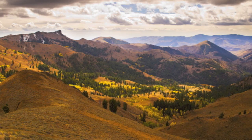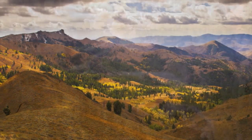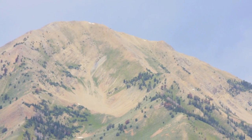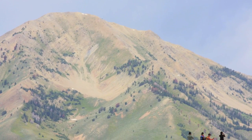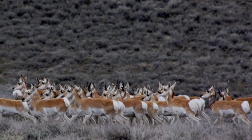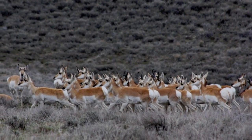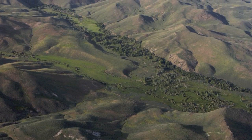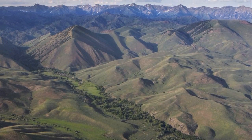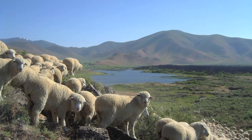The Pioneers Craters region of central Idaho is one of the jewels of North America's natural heritage. Ranging from lava flows to rivers, foothills to mountain ecosystems, the Pioneers Craters landscape supports wide-ranging species, such as pronghorn, who travel as far as 150 miles between summer and winter ranges. The abundance and diversity of wildlife is supported by the landscape's dramatic range of elevations and long, free-flowing reaches of rivers and streams.